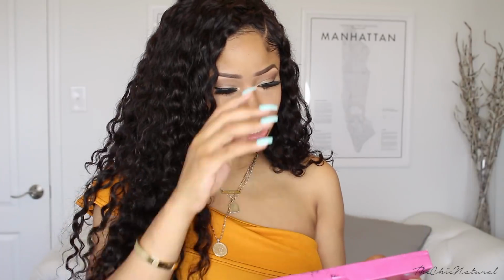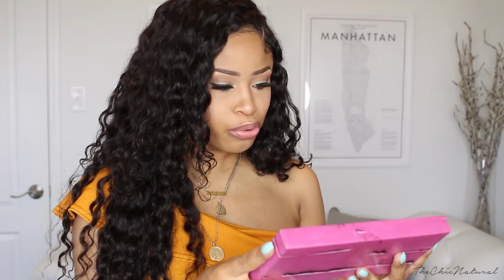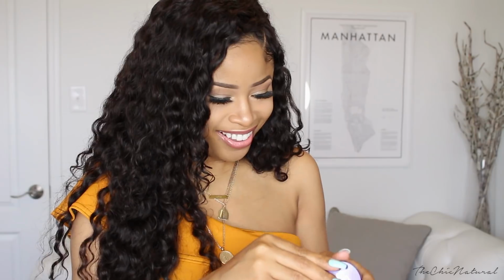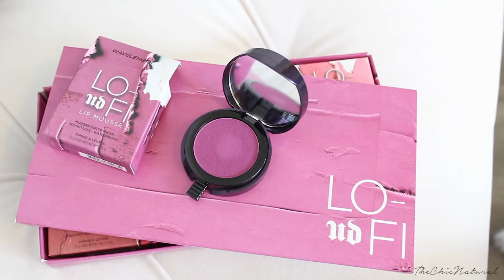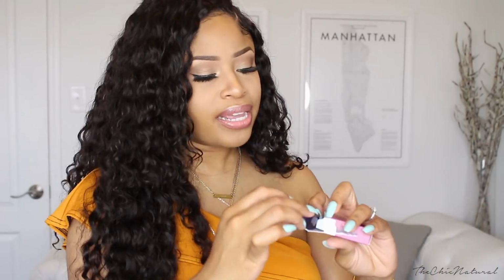Okay, so this is a collection of their Lo-Fi lip mousses. I'm guessing this is a new product because I've never heard of it, but I could be wrong. I don't know. But they are modern matte finish, weightless, and waterproof. Cool, cool. Comes in a little compact like this. How do you open it? To me, it really looks like an eyeshadow compact. Super cute though. And here is the color. Very matte. Looks pretty so far. I can see this being very nice looking once you put it on. So thank you to Urban Decay for these.